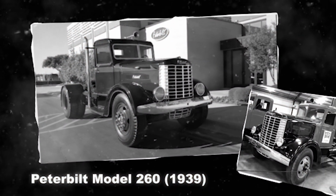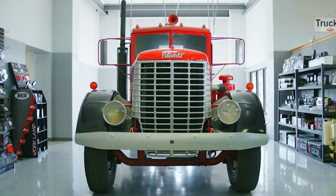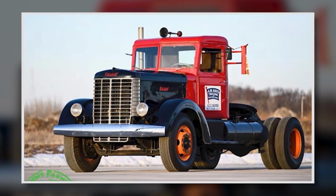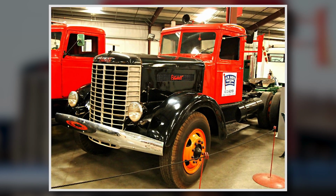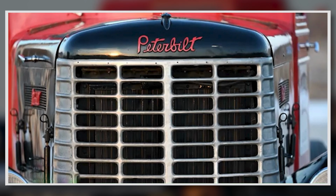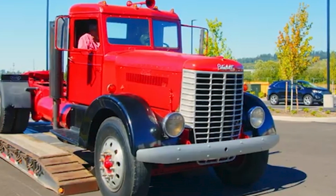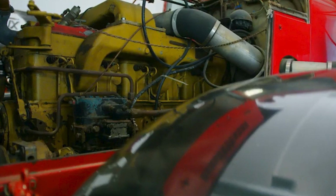Number 14. Peterbilt Model 260, 1939. Next up, we have the Peterbilt Model 260. This monster was built specifically for logging and industrial use. What was particularly noteworthy was its impressive size, a true giant among the trucks of its era. It was one of the first trucks to use a fully all-aluminum enclosed cab design, which improved aerodynamics and driver comfort. The truck was originally designed for carrying logs for the timber industries, as its powerful engine and robust frame made it ideal for hauling massive loads.